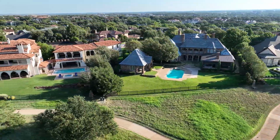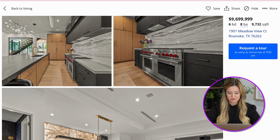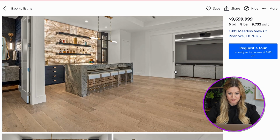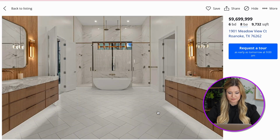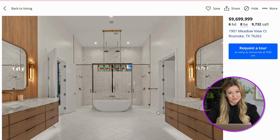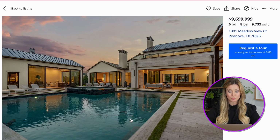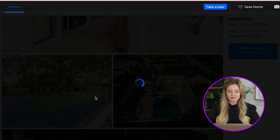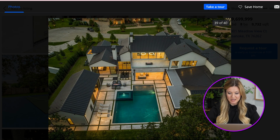and it's just beautiful. I like the double ovens. Nice, nice touch. And look at this bathroom. This is at 9 point, almost 7. I like this because it also has a back. It also has a basketball court in the backyard.